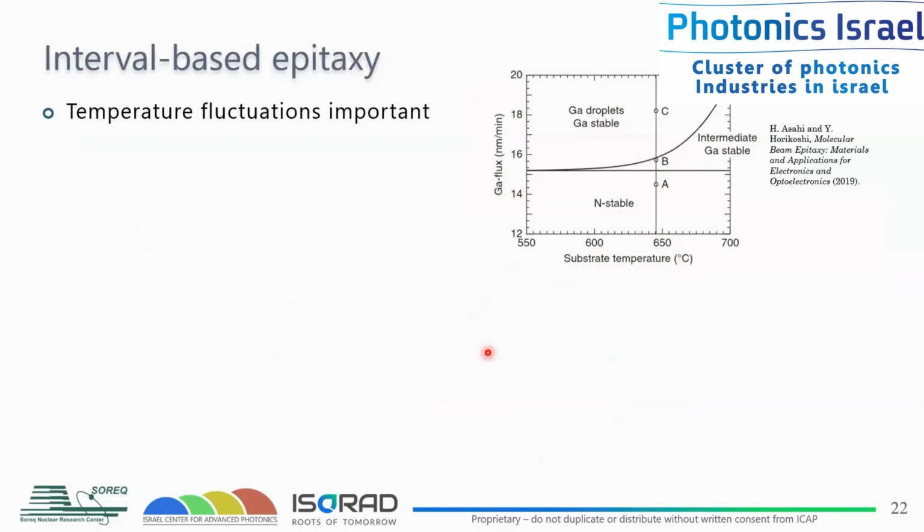But what it means, because we're aiming for such a fine balance between gallium and nitrogen fluxes, is that if the temperature is slightly higher and gallium evaporates more from the surface, that may shift us away from the regime, which creates some trouble. Even small temperature fluctuations can cause us some trouble. So the solution is to shuttle between regimes.